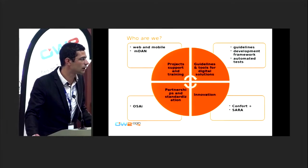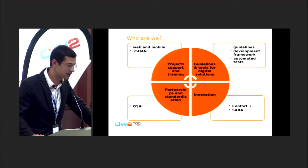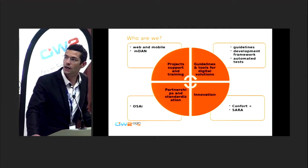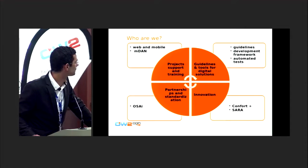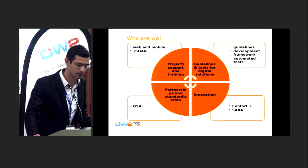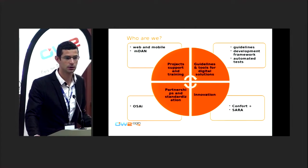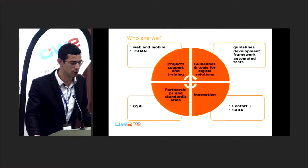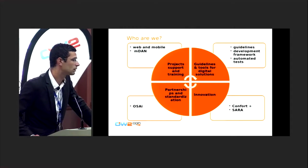First of all, we are a team in Orange who work on websites, for customers and also for employees. We try to convince project managers that accessibility is good and it's not an option. For that, we support projects for web and mobile, and we use MDAN, which is an open source solution for mobile demonstration. We also published some guidelines for accessibility, specific to Orange, based also on Access Web solution, which is a good reference. And we need to provide a framework ready to use.